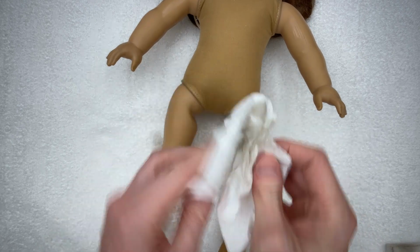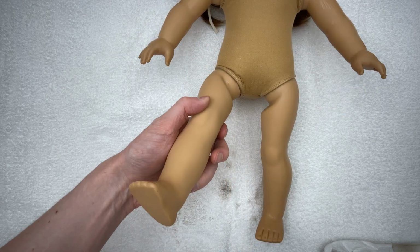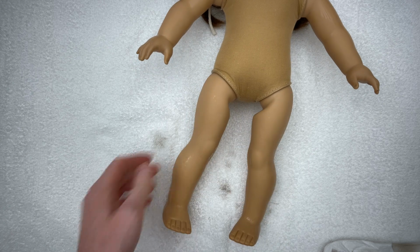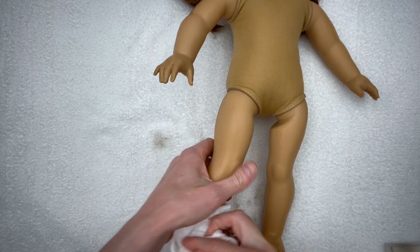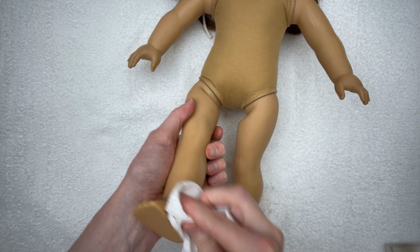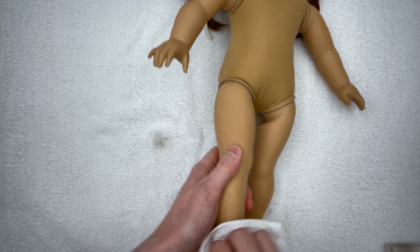But for now, I'm not going to bother changing the towel. I think this doll's going to be fine. She's not particularly valuable, so I'm not going to stress about it too much. But it is a little gross, so sorry. I am coming in with a wet paper towel just to try and sop up any excess dirt that's probably sitting on the surface.